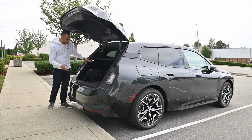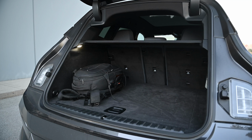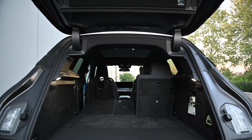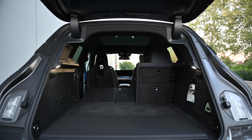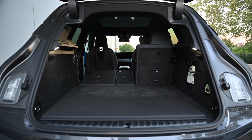And in the trunk itself, you get 35.5 cubic feet, which isn't bad. If you fold the seats down with the buttons on the side, you get 77.9 cubic feet. And what's nice is you don't have to fold down 60-40 like most BMWs. You can fold them 40-20-40.